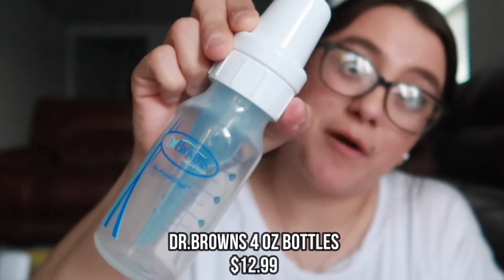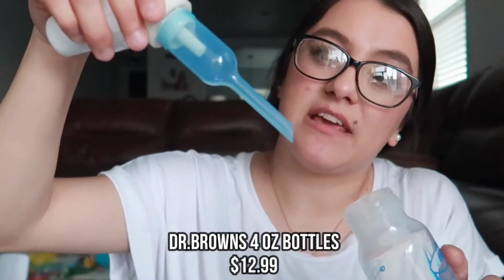And the next thing is these bottles. I have 2 that really helped Levi when he was a newborn. The Dr. Brown's anti-colic bottles. They have this thing that helps them not drink a lot of air. So it helped with his gases and his burps and all that. This is the 4-ounce one. You can obviously get the bigger one as he grows.